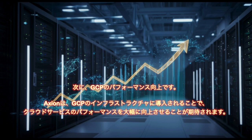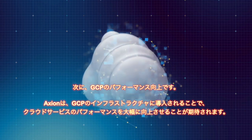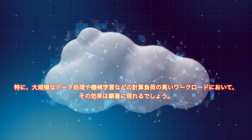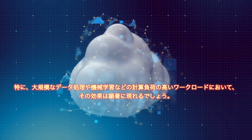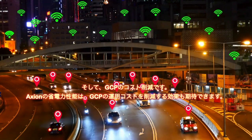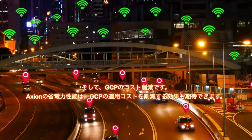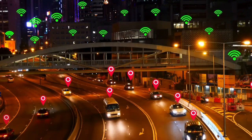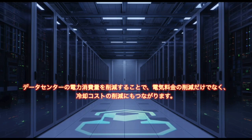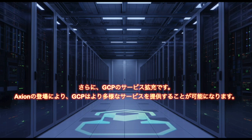Next, there's the improvement in GCP's performance. By introducing Axion into GCP's infrastructure, we can expect a significant boost in the performance of cloud services. Especially in computationally intensive workloads like large-scale data processing and machine learning, the effects will be quite noticeable, I'd say. And then, there's the cost reduction for GCP. Axion's power-saving capabilities are also expected to reduce GCP's operating costs. Reducing power consumption in data centers will not only lower electricity bills, but also lead to a reduction in cooling costs.